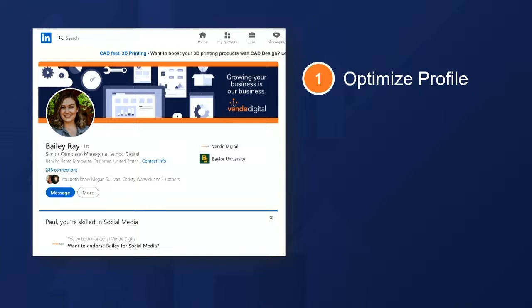Another thing that you can do is give them a banner like you see right here. So this is Bailey. She's one of our team members, and she's got a Vindy Digital banner on her LinkedIn profile. Super easy to do, costs you hardly anything, but it gets that brand message across, and that's really, really important. Number 2, you want to make sure, especially that your sales reps are building connections with their potential customers.